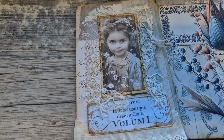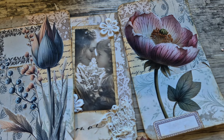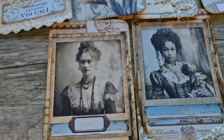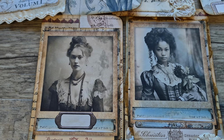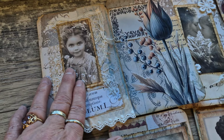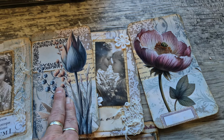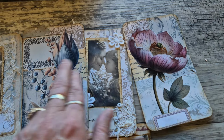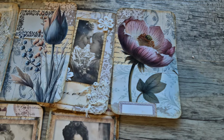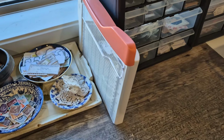And this is what I worked on last night. The background papers are from Paper Cameo, and then we have Polka Art Studio, was these images. We have TaylorMade journals, are these two, and then Miramis, a small art, Botanica. So that's that.